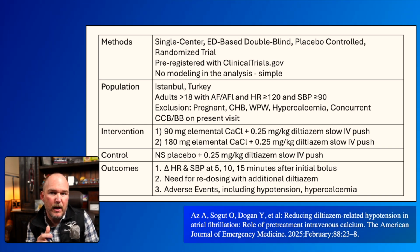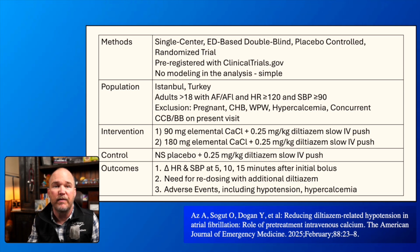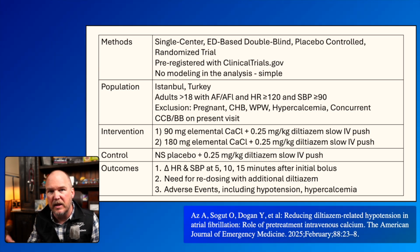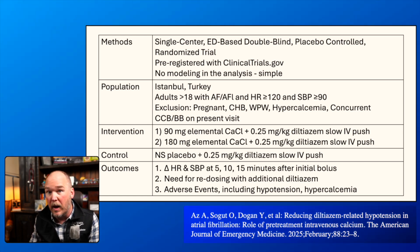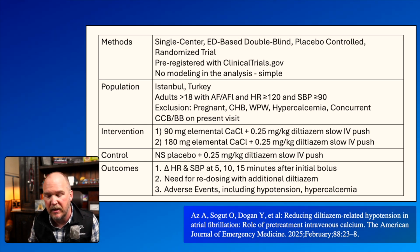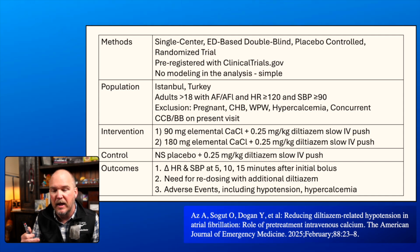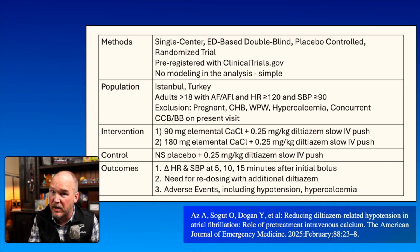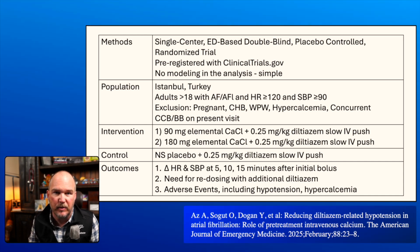Their primary outcome was the change in systolic blood pressure at 5, 10, and 15 minutes compared to baseline. Now, they measured this as a continuous variable, and it's not what I would have preferred. What I would have preferred is the proportion of patients who experienced hypotension. I think that's easier to understand. It's certainly easier to talk about, and it's more about what we're worried about. But that's not what they measured. They measured it as a continuous variable.